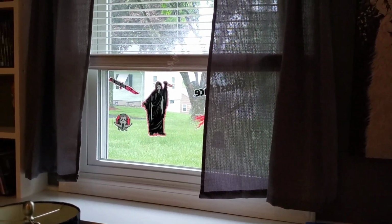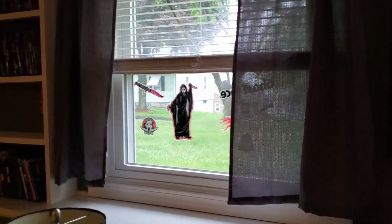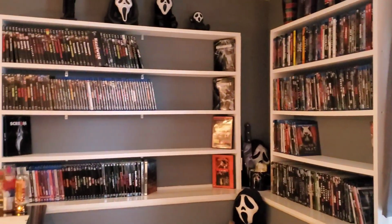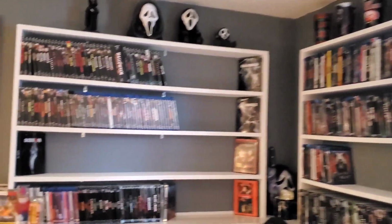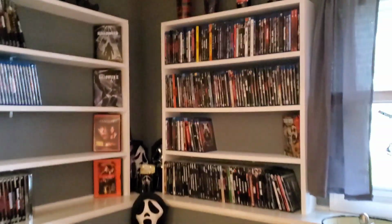All right, more Ghostface Scream Klingons on my other window. And speaking of Scream, we have the horror corner. So before, let me get a better angle here.